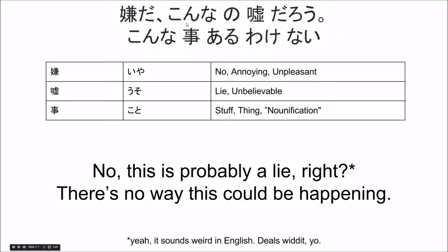Yada, that's annoying. Konna no uso daro. This kind of stuff is probably a lie. Konna koto aru, that this stuff exists, wake nai. There's no way that this stuff could be happening. No, this is probably a lie, right? Yeah, it sounds weird in English. Deal with it. There's no way this could be happening. Yeah, that's generally what he's saying. Alright, next exciting sentence.